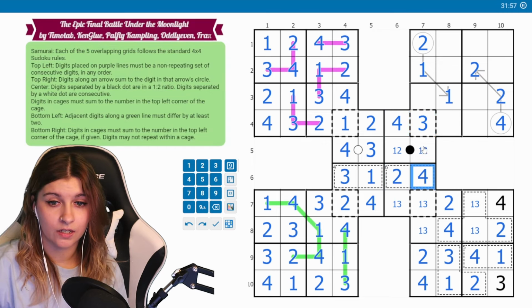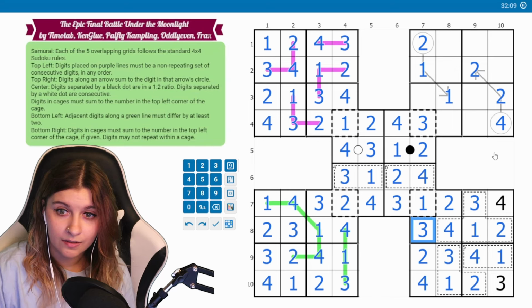This is a 4. This is a 3, this is a 1, this is a 3, this is a 1, this is a 2, this is a 1, this is a 1, this is a 3, and this is a 1, and this is a 3. Almost there.